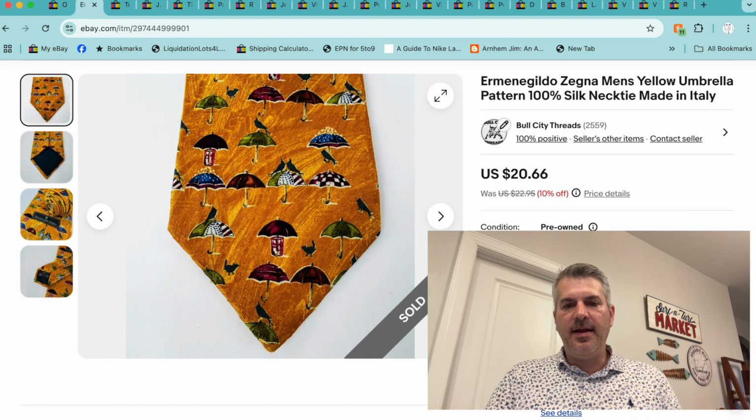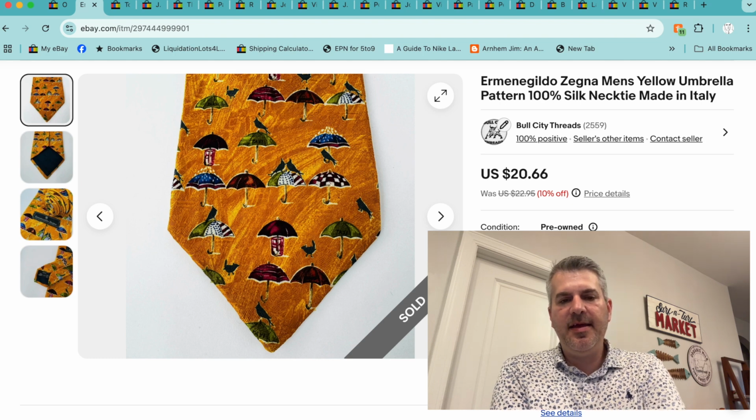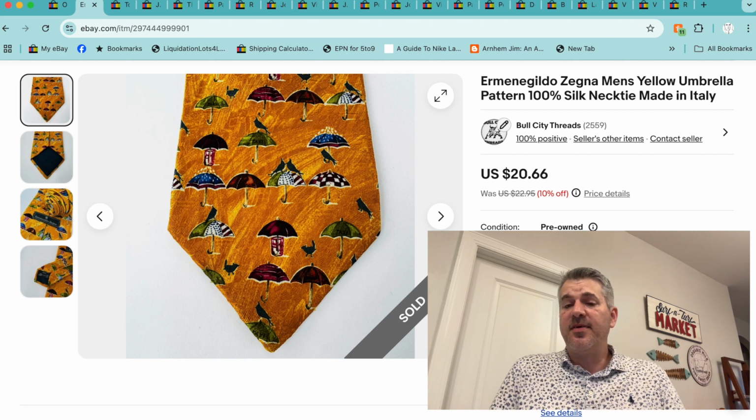And then last but not least, we've got an Ermenegildo Zegna tie. And this tie is yellow. It's got umbrellas on it and birds. So it's kind of cool. If you want to pick up Zegna, it's another one similar to Brooks Brothers and Robert Talbott, where it's one of the most listed tie brands on eBay. And so when that happens, you're going to have a large listing pool, and that's going to just naturally drive the pace of the sale down, the sell-through rate down, and the prices down. So you either want to cherry pick it or be opportunistic.